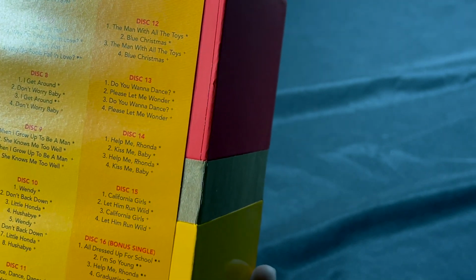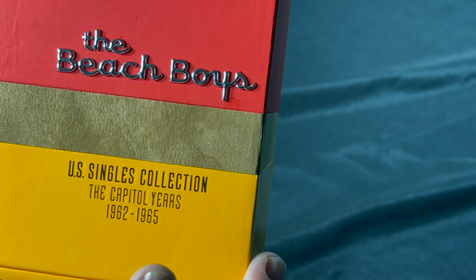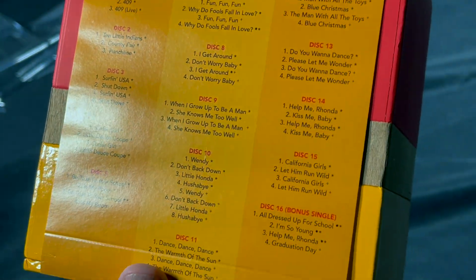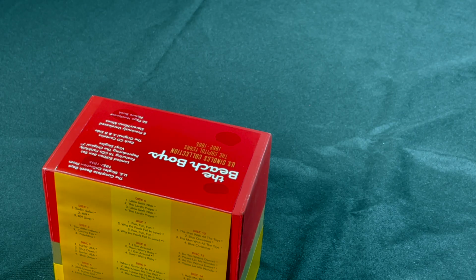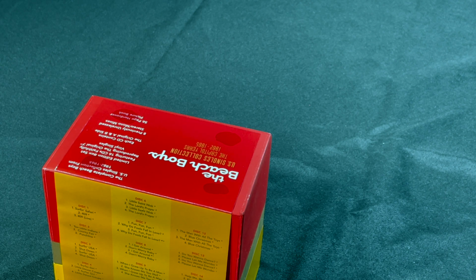One thing I noticed, though, that made me just a tiny bit sad, because I know this is the Capitol years, and I assumed it therefore included all the Capitol singles, but I realized Good Vibrations is not on here, and I guess that's 66. So this set is 62 to 65. I'm not aware of a volume 2 of this set, so I'm sad not to have Good Vibrations, which is not only my favorite Beach Boys single, but one of my favorite songs of all time. But wait, also missing: Wouldn't It Be Nice, Sloop John B., Caroline No. So this set does not include Pet Sounds, so I guess this goes up to but not including Pet Sounds. So I definitely hope there's going to be a volume 2.